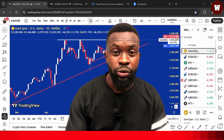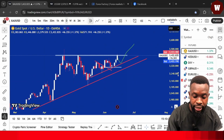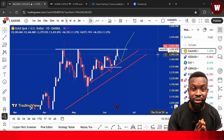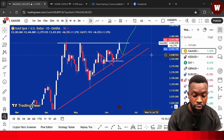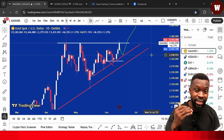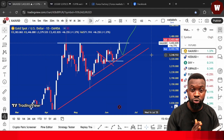Let's start with gold. If you look at my chart right here, gold proved to be a very, very nice setup last week. We made some money trading gold last week, and I want to show you what really happened. If you look at the overall trend of gold from the monthly time frame, you will see that gold has been trending up for a while. And last week, I saw a trend that we capitalized on and made some money. And I'm going to show you what I expect gold to do this new week.